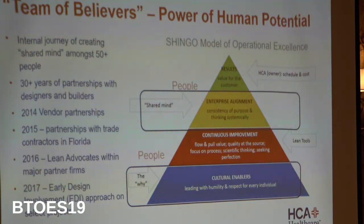The Shingo model, if you're not familiar with it, it's a great model to work from. I'm an examiner for the Shingo Prize, so I'm real familiar with it. We started using that to help guide us, especially around enterprise alignment, which is really most of what I'm talking about, is how to get everyone aligned, and then how do you enable the culture.